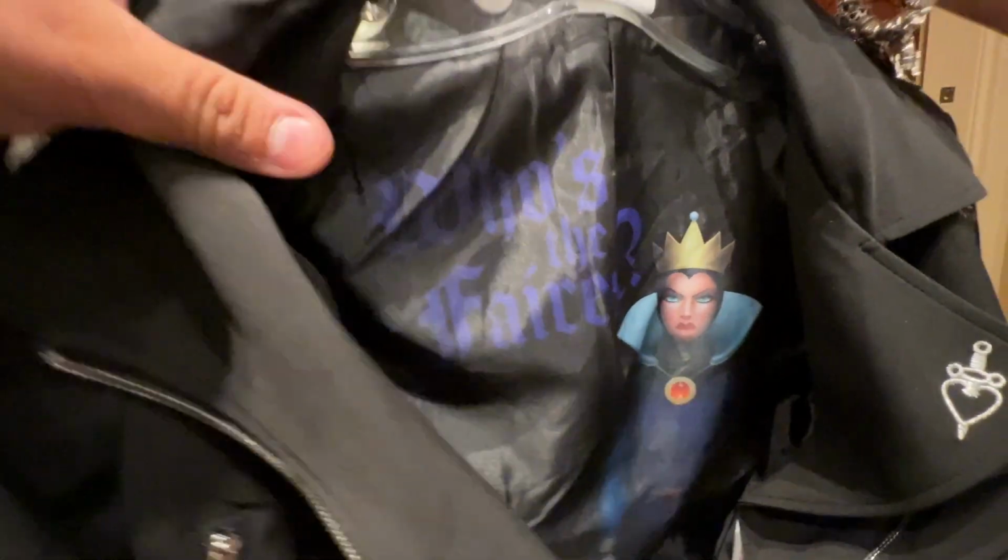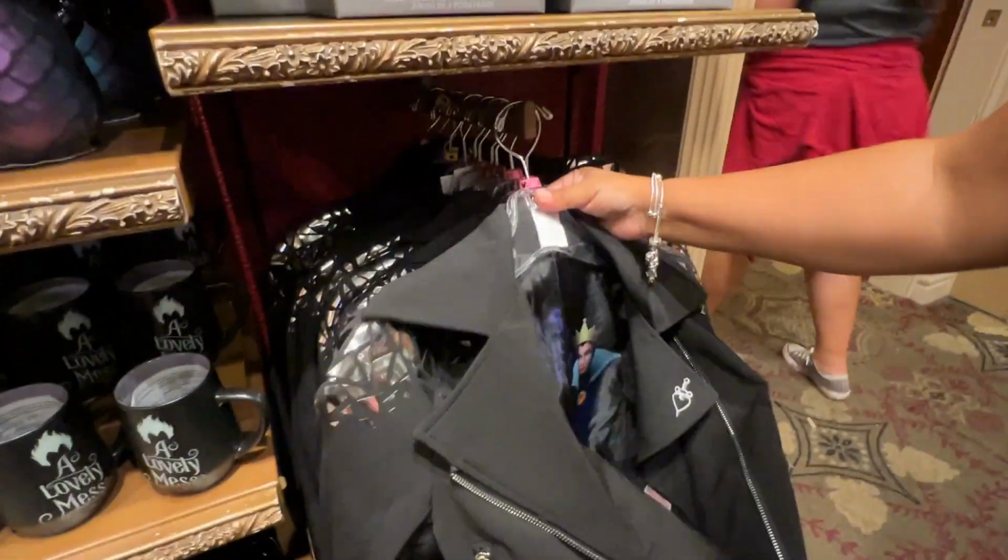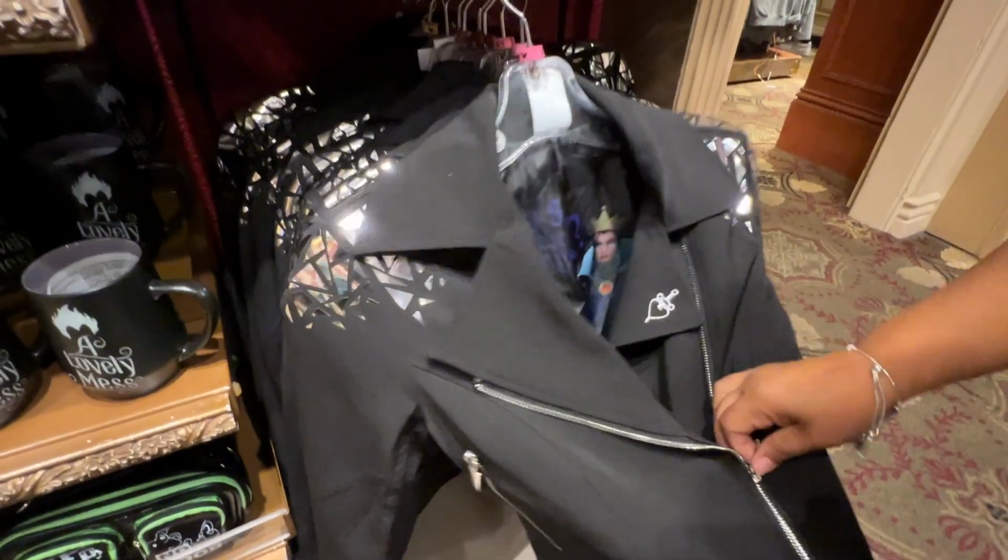Look at the inside, though, guys. This is fantabulous. What does it say? Who's the fairest? Ooh, I like this. That's cool. This is a cool jacket. $79.99. But how much is that with 30 stitches?